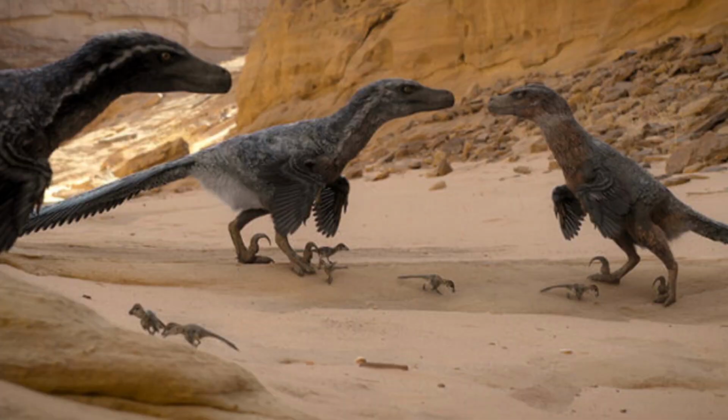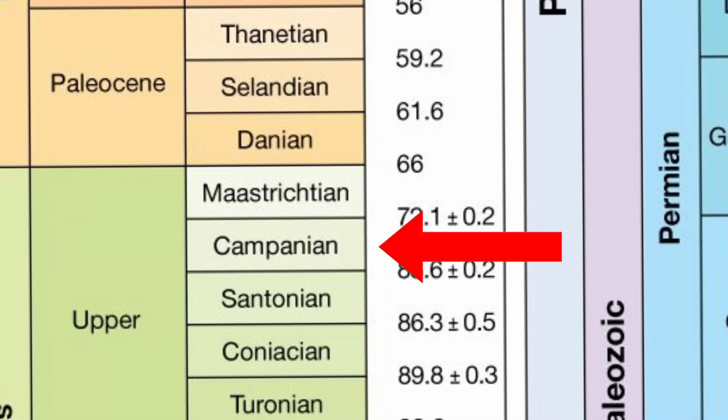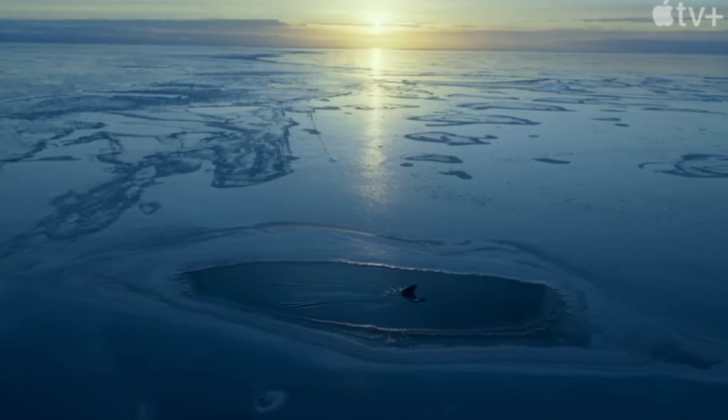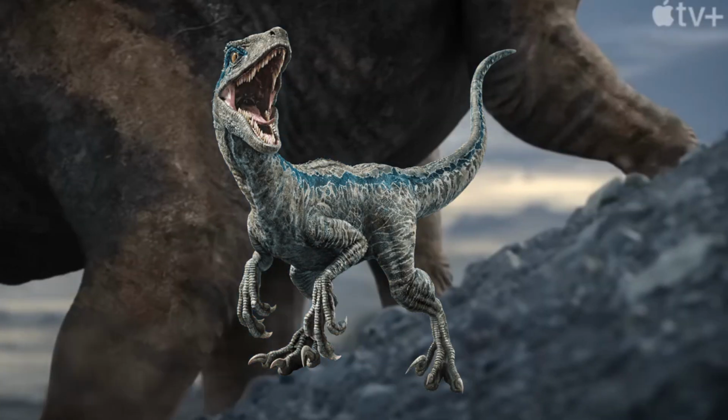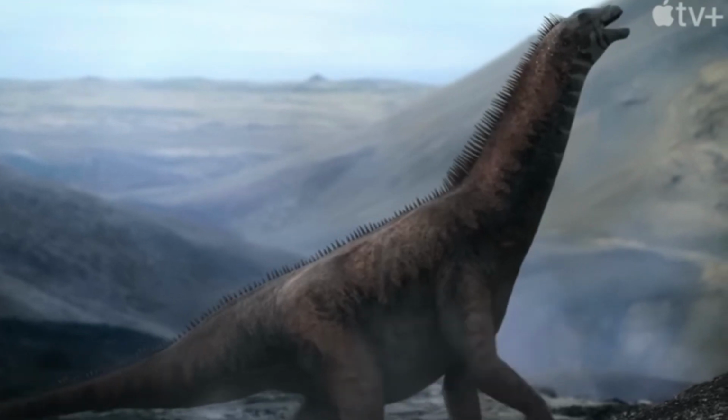Some of the biggest inaccuracies are carried over from Season 1, like Velociraptor showing up at all. They have the logic that all of the animals that show up are from the Maastrichtian stage of the late Cretaceous, but Velociraptor actually lived in the Campanian stage, which is the stage right before. I think that was mainly done to hook audience members, because obviously Velociraptor is extremely popular due to a certain franchise. So I think that's something they really wanted in their show. They had it in Season 1, and of course it came back in Season 2.